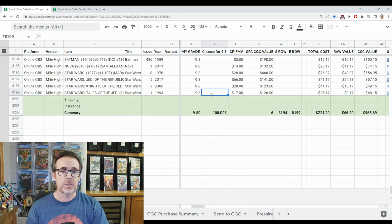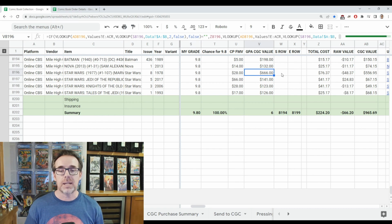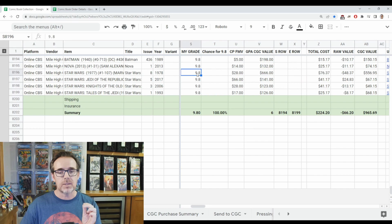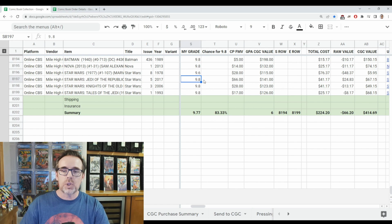So when I factor in the risk calculation, and probably at the time, the 9.4s of these books had to have had a bit of a stronger value to really force me to pull the trigger on an order like this. But also looking at the 9.8 values, they may too have dipped since I placed the order in January, but still very, very strong. Star Wars number 8 at $666 in a 9.8. I don't know if that book is really going to get it because of the 2 corners and the 2 tiny hairline color breaking spine ticks. Even in a 9.6, though, if we change it, it's got a value of $115, which at least puts me in the positive or kind of a break-even situation.